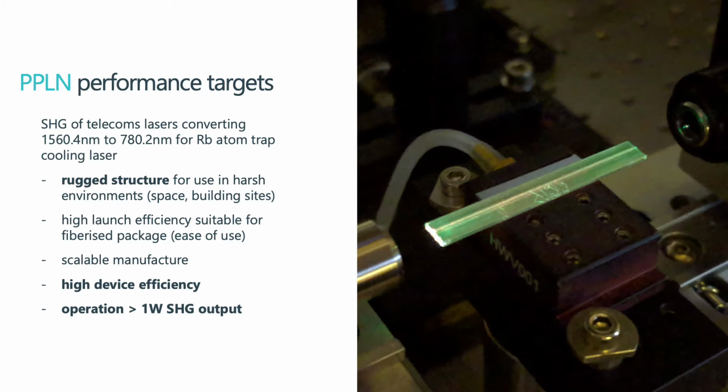What we get from projects such as these is a set of PPLN performance targets to meet the needs of our academic and industrial partners. To summarise these, we're aiming for SHG of telecoms lasers, converting from 1560 to 780 nanometers for use with rubidium atom traps. The PPLN crystals themselves need a rugged structure so they can be used in the harsh environments of space, building sites and literally in fields.